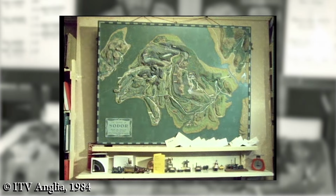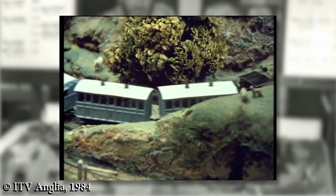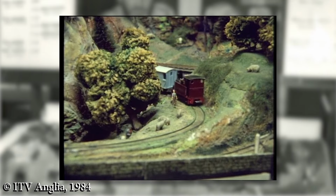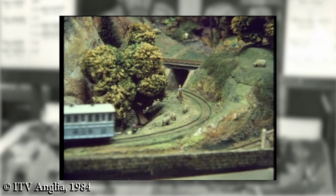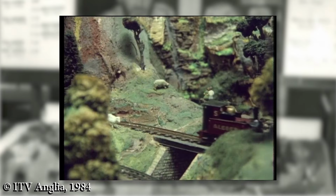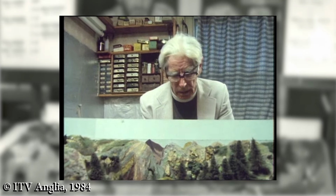Sodor is the island the Reverend Awdry invented, where all the stories have happened and all his characters still live. He built a model of Thomas's branch line, which he takes to lectures. It runs to a schedule as precise as any real railway. It's an exercise for the imagination.